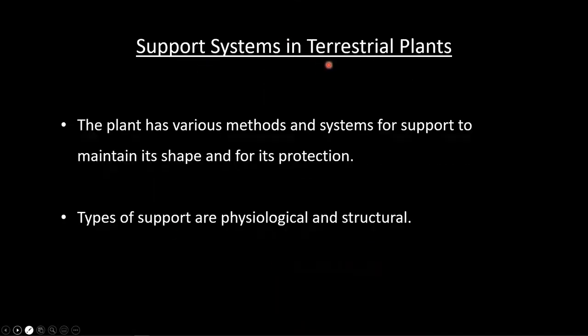Okay, support systems in terrestrial plants. So plants have various methods and systems for support to maintain their shape and for their protection. The types of support are physiological and structural.